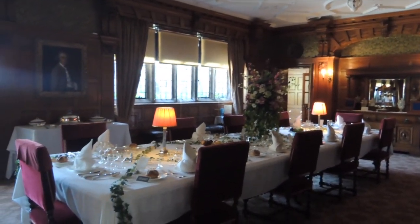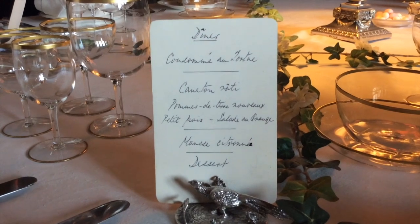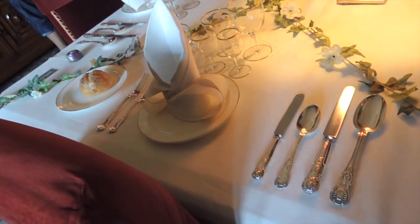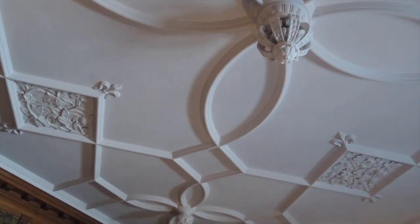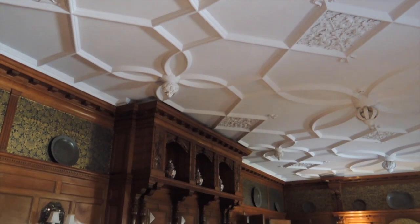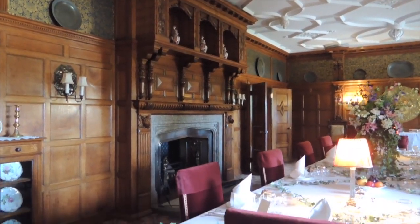The dining room, it's all laid out for dinner. Of course, Victorian dining was very formal and you had to sit through many courses, more of a chore than an enjoyment. There would have been lots of courses there then. And even the plaster work in here is exquisite. Fireplace, all wood panels, bespoke wood panelling, eh?